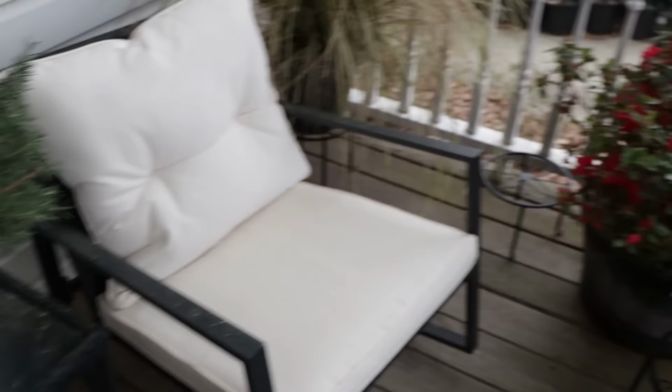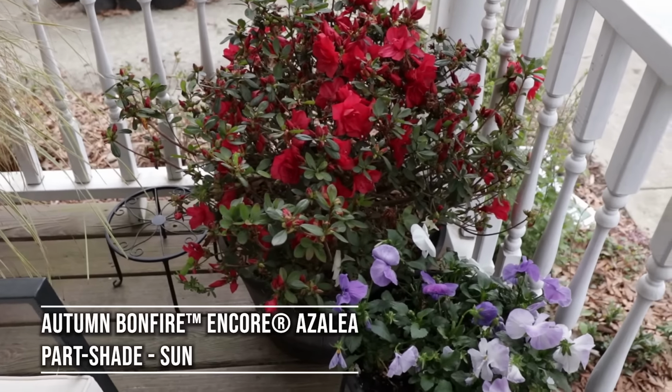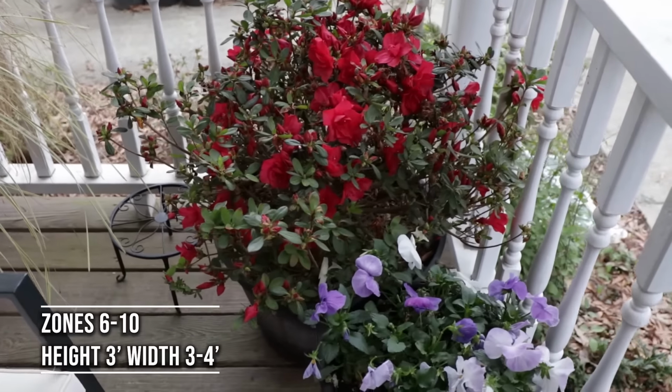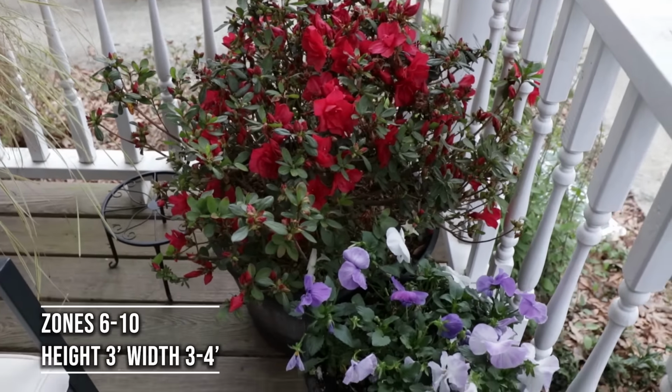Over here, this Autumn Bonfire Encore Azalea, coming back into bloom, that I planted in that container there in the fall, and it'll be solid red here in another week. It's absolutely loaded with buds that are starting to open.